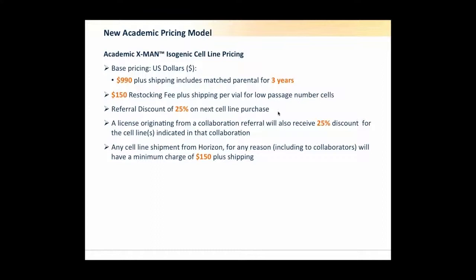We also have a range of other discounts available, depending on whether you are able to refer us to someone else or whether the cell line arises from a collaboration. There's also a small fee if you want to restock with a low passage number vial of the same cell line.